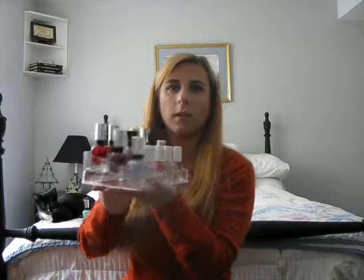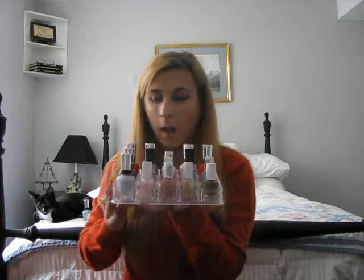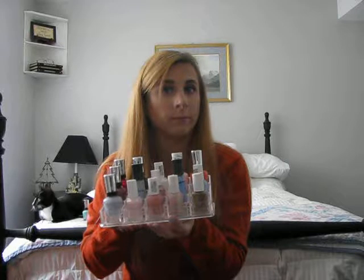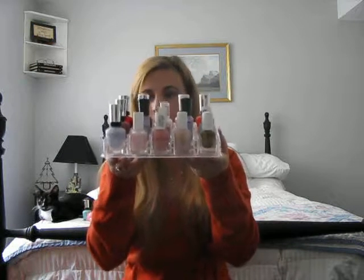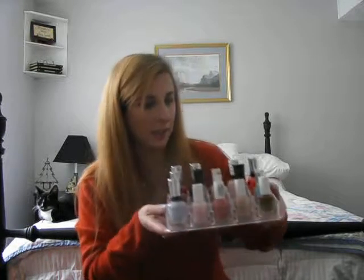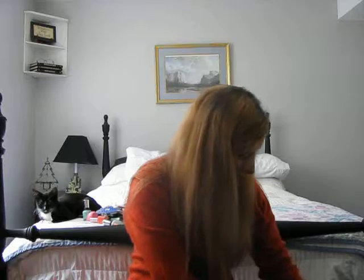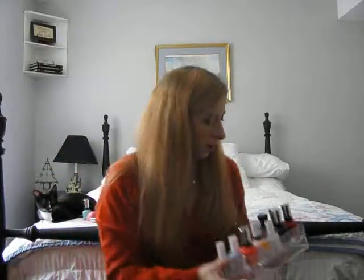The other ones I have are all in this nice thing that I found at TJ Maxx. I thought it was for lipsticks, and then I came home and I found out it is for nail polish, and I said, okay, well, I can put the nail polish that I have in there. I start with the top row and go my way down. So I start with the red one.